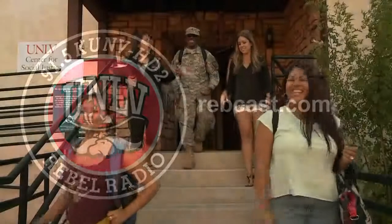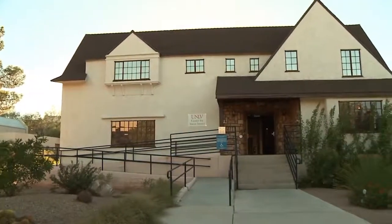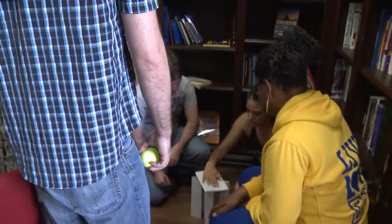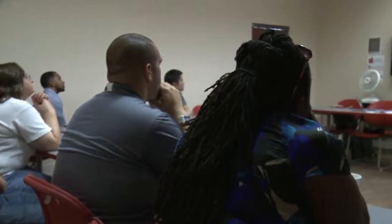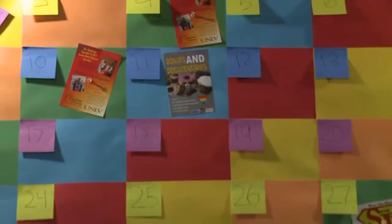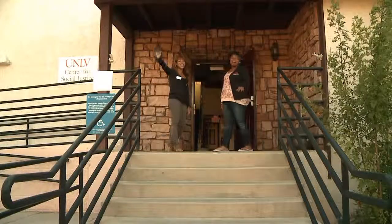This is your house too. Located on the campus of UNLV on Brussels Street sits Housel House, the Center for Social Justice. A place where everyone can participate, explore cultural identity, share different experiences, and learn leadership skills. No judgments. You are accepted, you are important, and you are welcomed. Stand up, speak out, and change the world.